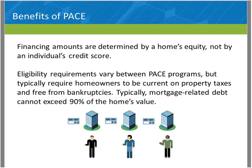They have to be free from bankruptcies, typically for the last 7 years. And they have to be current on property taxes with no judgments or liens or involuntary liens for the last 3 years, as well as the mortgage-related debt. So any debt on the property or any mortgage the property has cannot exceed 90% of the home's existing value. So while we're not looking at a credit score because we're looking at the property's ability to carry this tax charge, we are looking very closely and scrutinizing the ability for this property owner to make those payments.